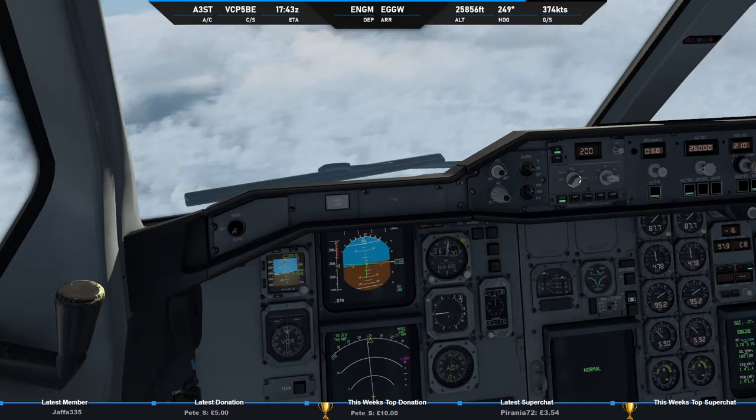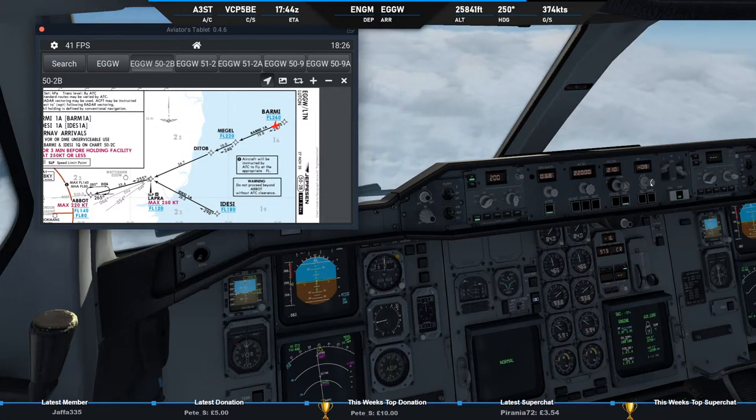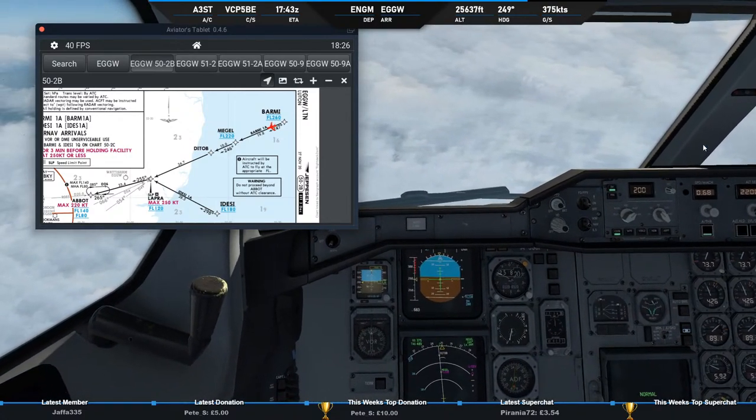Right, anyway, next restriction, having made that one, is to be level at 220 by Megal. Started going down nice and gently. So it's just about keeping an eye on the charts here. Can't be quite as efficient with the descents in this. VNAV will calculate an idle path descent to keep the thrust at idle. Thrust on descents like this aren't quite as economical. But when you're flying an aircraft like this, you don't need to worry about that.